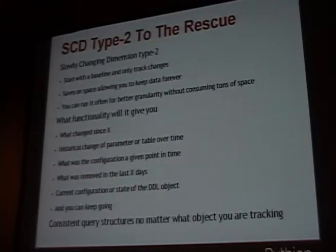So how do we do it? Well, we're stealing a page from the data warehouse modeling side, dimensional modeling, and we're using what's called a slowly changing dimension type 2, which basically tracks history. And basically the advantage that this gives us is you start with the baseline and you only track what's actually changed. So basically you can keep the data forever without consuming any space.